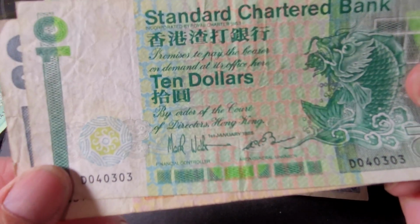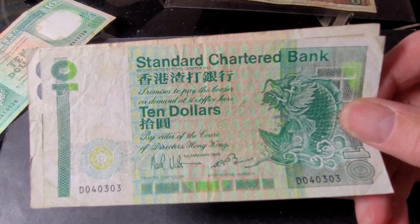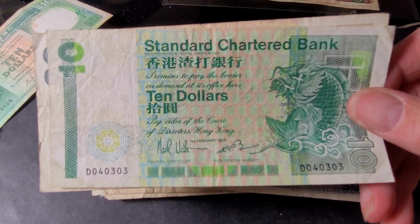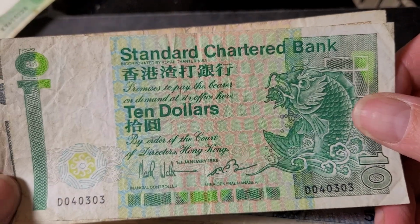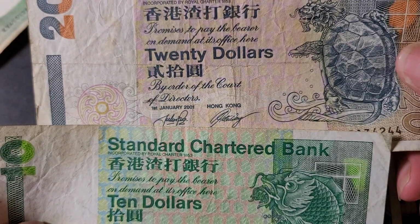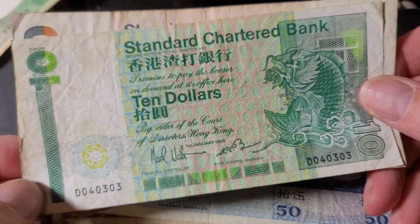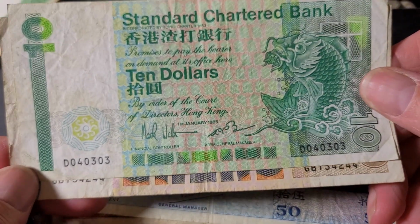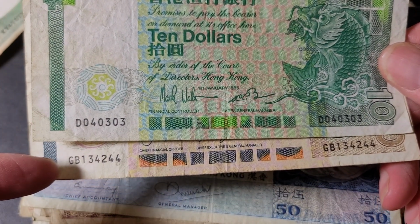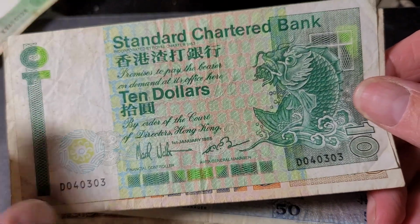Here we have, what date is this one? This is 1985, so this is under the British rule, Standard Chartered Bank, and we have 2001. These are part of the same series, but the difference is that this one has a single letter prefix and this one is double. Also, the signatures change.